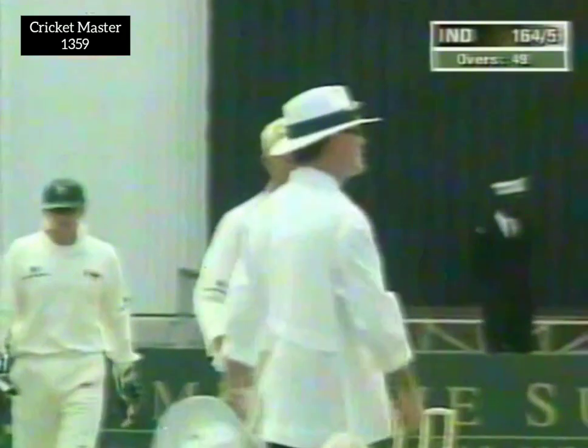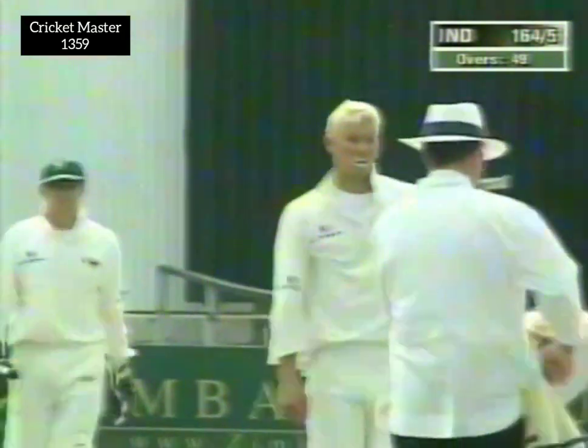That's crashed off the back foot and into the gap. Third boundary of the over for Tendulkar. And India very quickly closing in on Zimbabwe. 164 for 5.